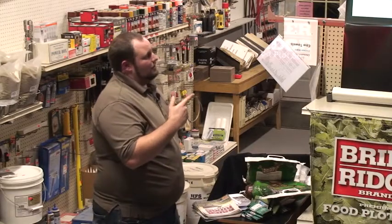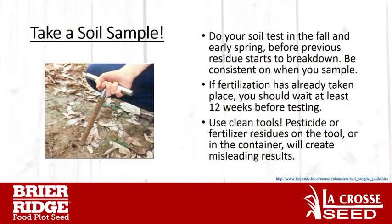This is a no-brainer, but I hear it a lot. Use clean tools, pesticide-free, fertilizer-free buckets. I see a guy using a fertilizer bucket to sample food plots and putting all his soil in the fertilizer bucket. Okay, can it throw us off? Will it? I don't know, but it's easy to just use clean tools, use clean stuff to report it.